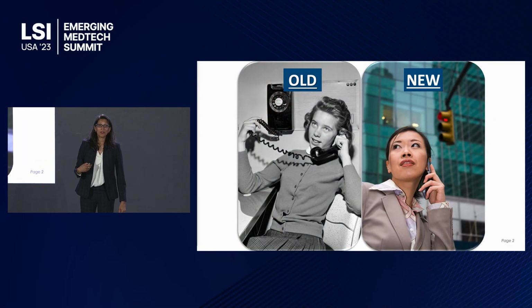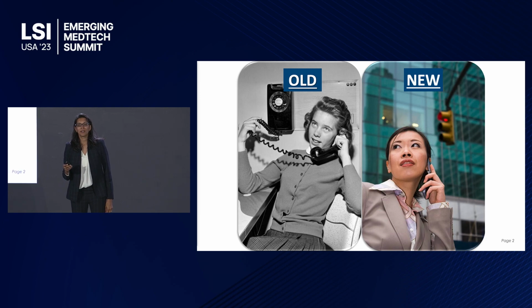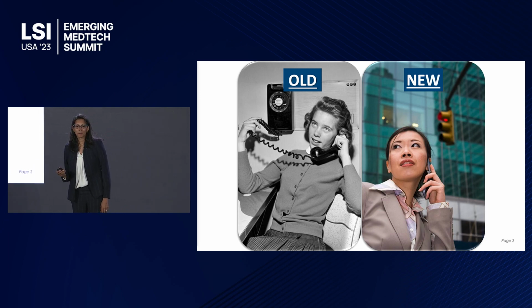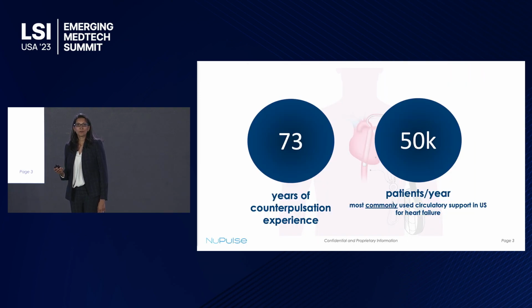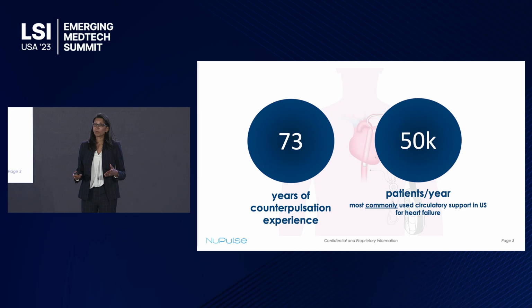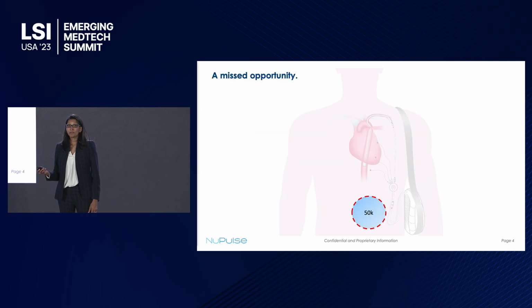So I have made calls from this phone, and looking at the audience, maybe a few of you have made calls from this phone. But like any technology, it's time for an evolution. Counterpulsation for heart failure has been around for more than 70 years, and it is the most commonly used device in the United States to support patients with heart failure. But it's only used 50,000 times a year in the US. 50,000 times. We can do better.